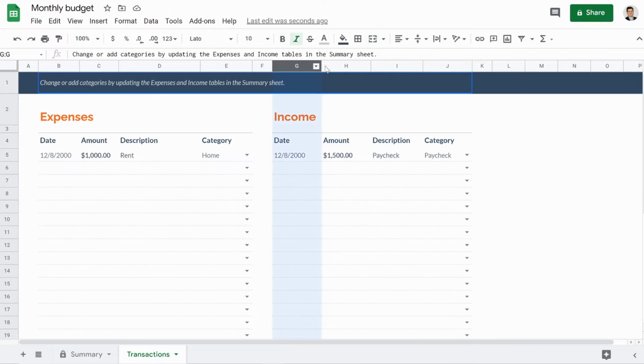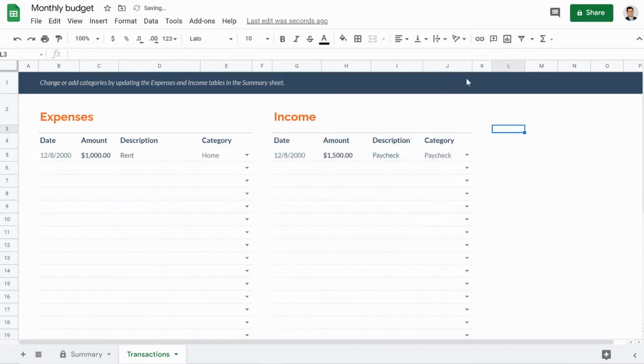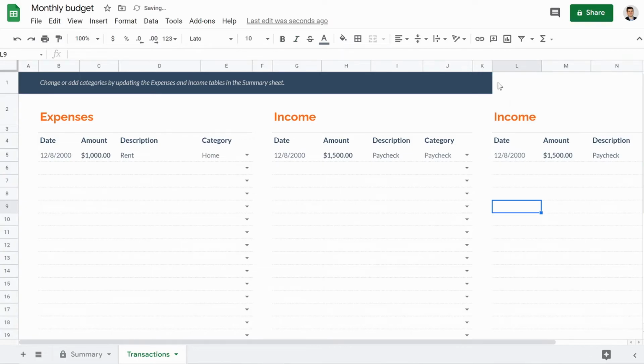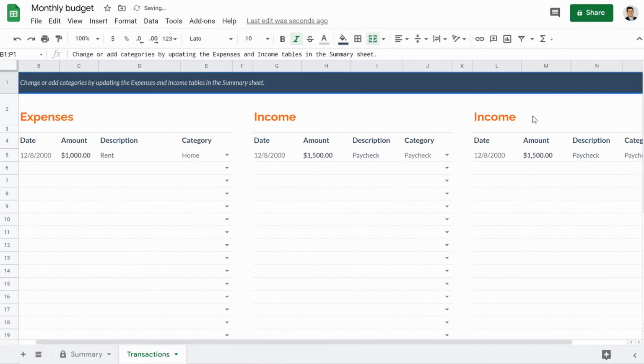Now you want to copy and paste. So I'm going to copy these G through J. Hit Control C. Do that. You go to L, hit Control V. It pastes that in there. See that this is no longer blue. The reason why is because this isn't merged. So you can just highlight it all, merge it, and that should fix it.